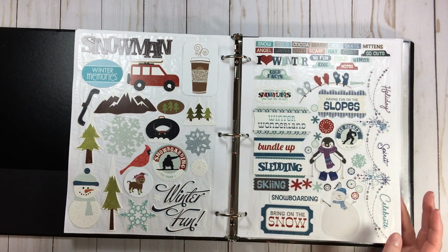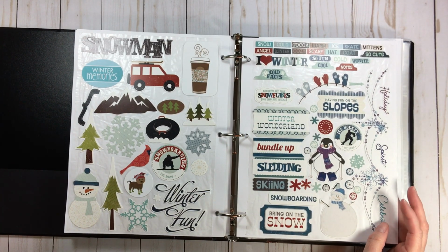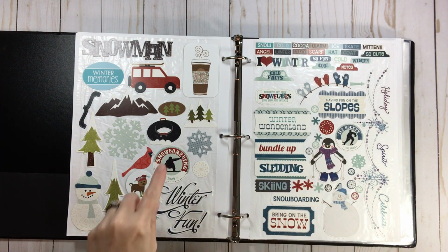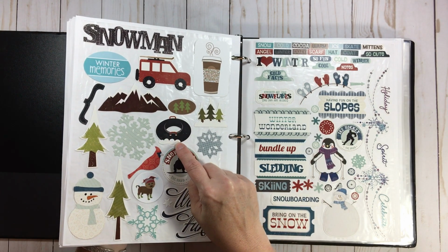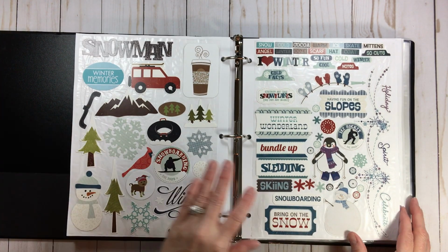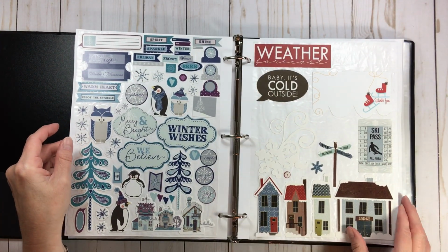And then I found something, this was interesting. My little one recently went tubing on the Delaware River. Okay, steal my heart. But anyways, when I was coming across these stickers, I found this one. I will never use this inner tube for winter, but when I saw this, I'm like, now I can use this sticker and I'll just cover up the snow part with something else. So now I have an actual sticker for that event, and that was just too fun.